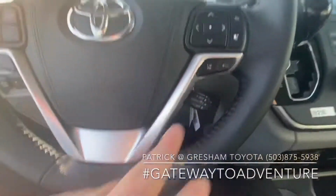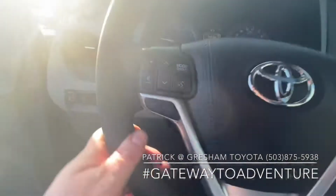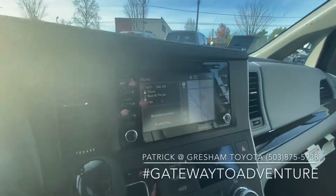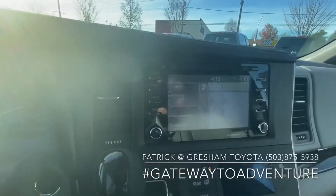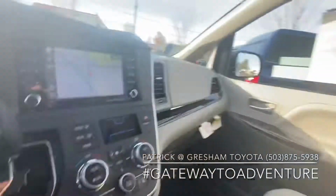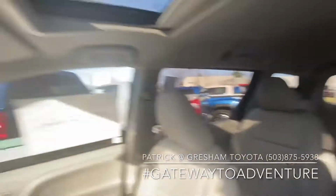Automatic transmission, of course. Cruise control with adaptive cruise, lane departure warning, Bluetooth for your cell phone, parking sensors. We also have Android Auto now and Apple CarPlay integrated into your touchscreen stereo system with factory navigation as well. Heated front seats. Pull-up sunshades in the rear.